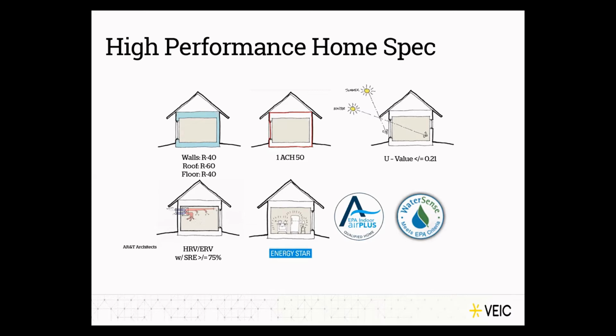All Energy Star lights and appliances. EPA Indoor Air Plus, so our homes are delivered with quality materials that don't or minimize off-gassing. And then finally, WaterSense water fixtures. So really trying to reduce overall water usage, but also hot water usage to reduce energy demand.